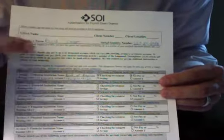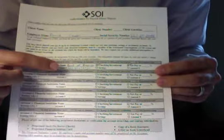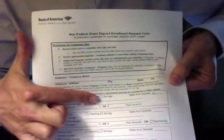Then you get out the SOI direct deposit form. You put in your name, put in your Social Security number if you have that. The routing number should already be filled out. Then you put in your account number and sign and date at the bottom. And if you need help finding your account number, just look at the Bank of America form and it should be right on here, right there. And then you're all done. So get all those papers together and put them in order. Bring them over to USNWC when your orientation is ready, and you should be good to go.